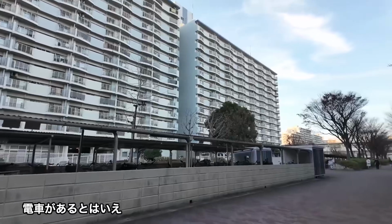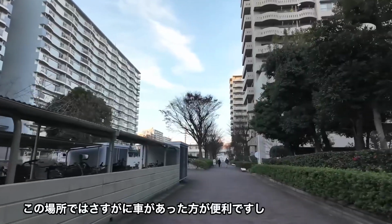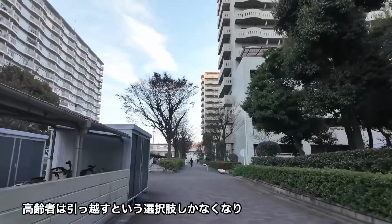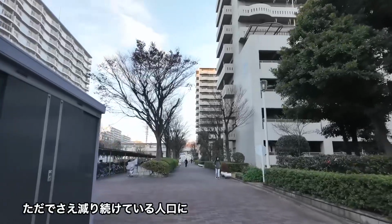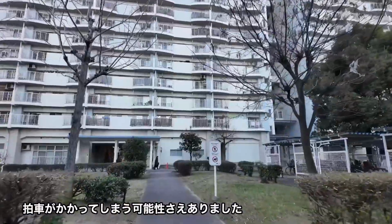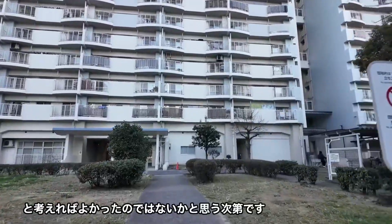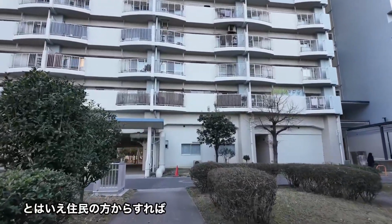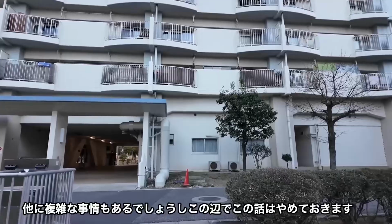Even though there are trains, since this place is far from central Osaka, having a car is much more convenient, so easing restrictions makes sense. If things hadn't changed, elderly people would have had to move away. There was even a possibility that the already declining population would decrease even further, and things would get even worse. For now, I think it was good that we were able to stop it through deregulation. However, from the residents' perspective, there are probably other complicated circumstances, so I'll stop talking about this here.